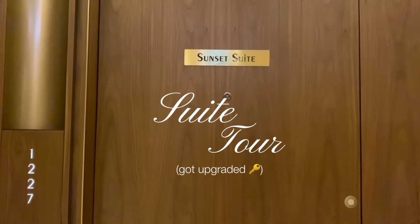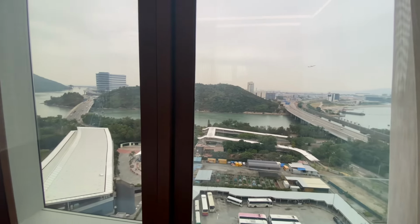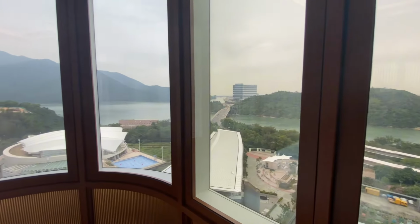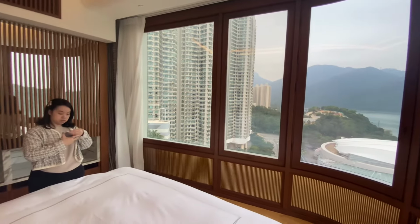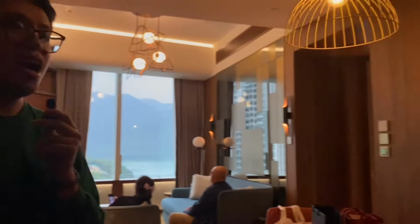Let us give you a tour of the Sunset Suite here at the Silveri M Gallery at Tung Chung. So this is room 1227. Thank you to Miss Carmela and Miss Rio May for the upgrade. Hi guys, this is Migs from the upgrade track, and we're now staying here at the Sunset Suite thanks to Miss Carmela and Miss Rio for the upgrade. So originally, we were supposed to stay in the family room, but we got upgraded just today, and we're staying here at the Sunset Suite. So I'll take you a little tour.